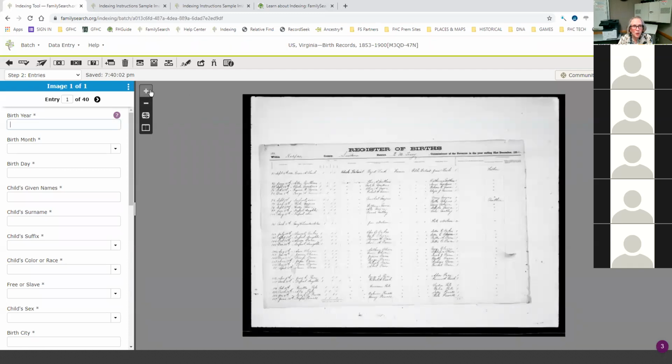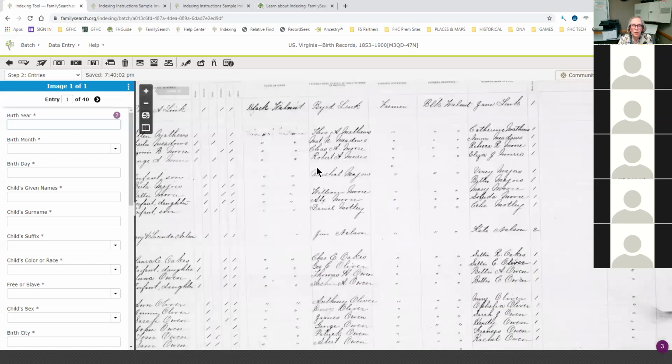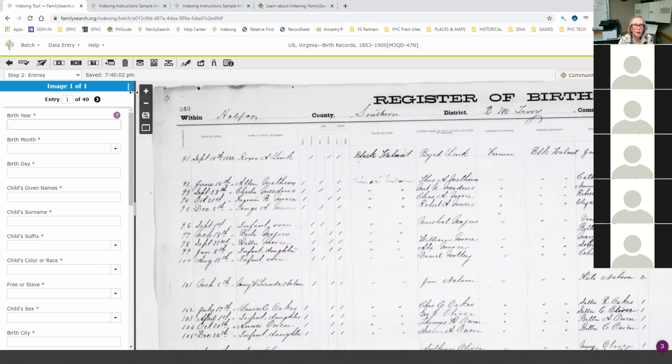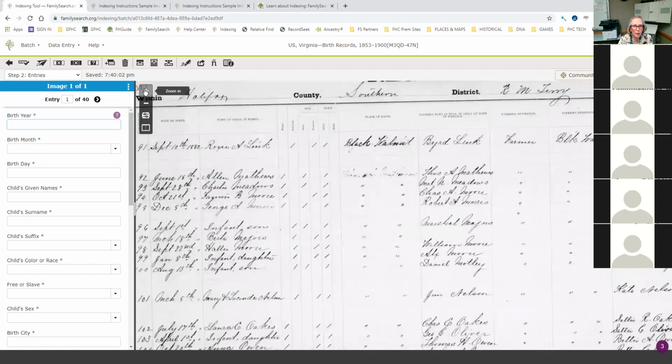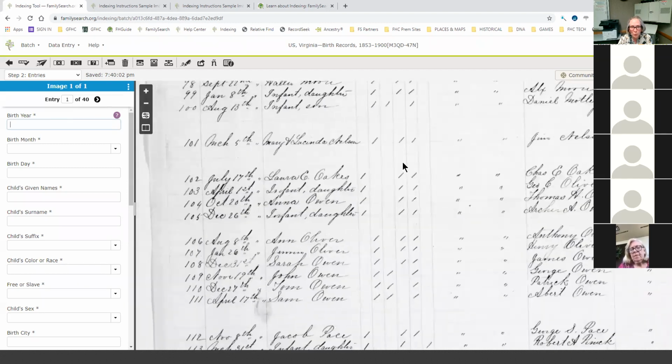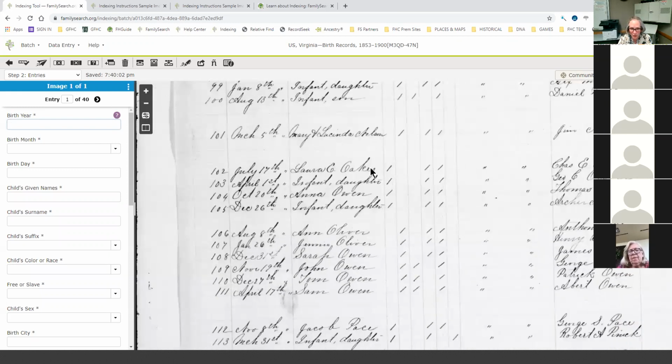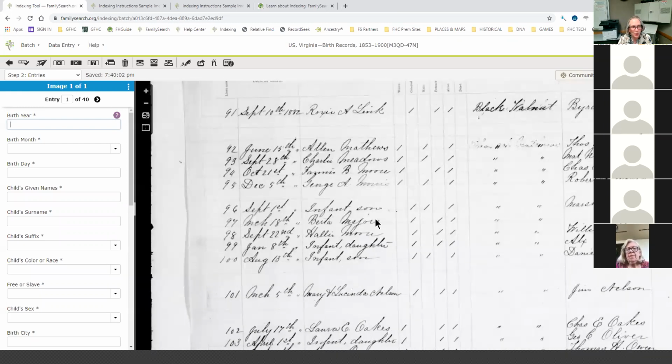Okay, so I'm going to use my plus button here because I can't see it very well. And you can see that there's a lot of different entries. And when I look over here on the side, it shows that as kind of a default, FamilySearch has given me 40 entries. So FamilySearch thinks that there's probably about 40 people on this document that I'm going to have to put into different entries.